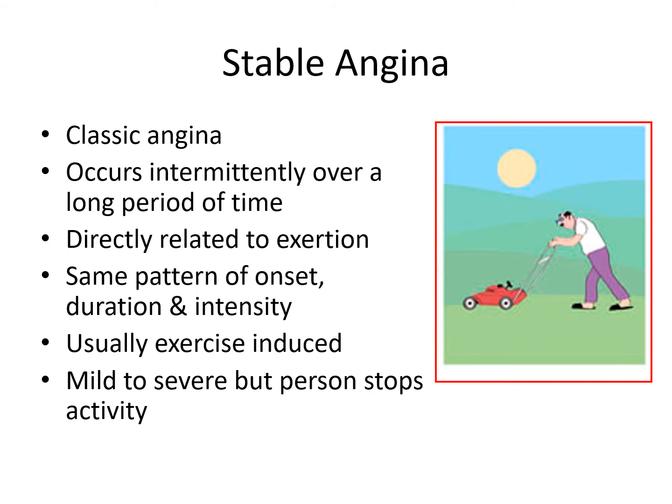But we see the same pattern of onset, the same length of duration, and the same intensity during this time. So in other words, it happens every time he mows the lawn. It lasts the same length of time until he goes in and rests, and it always feels the same. It's not getting worse, it's just always the same intensity. Generally, the intensity is described as anywhere, really there's lots of variety, from mild to severe, but it does stop once they rest.